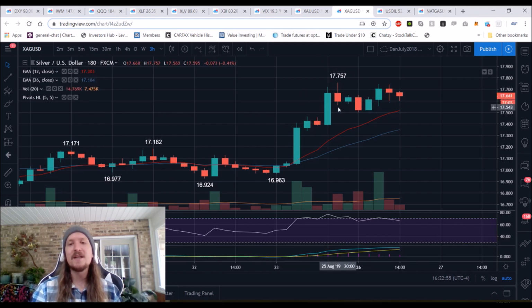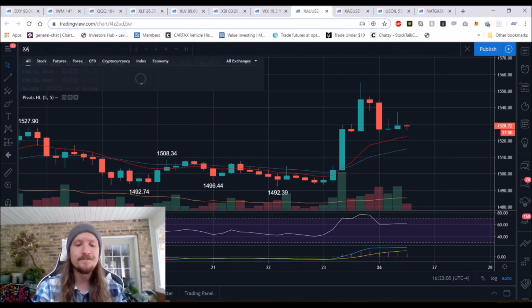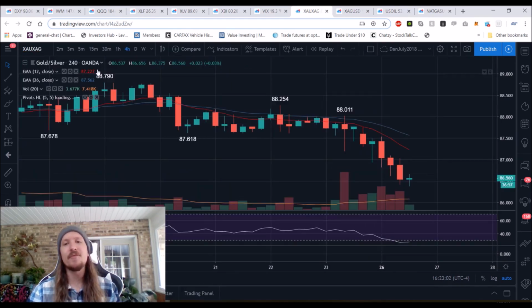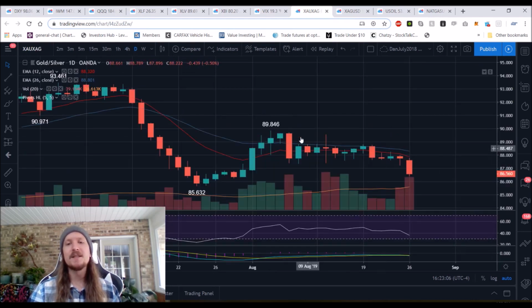But what this did with silver consolidating so much more bullish than gold is it's broken our tight range bearish on XAU, XAG, which means silver is stronger than gold. A very clear bear break, a spike in bear volume after a tight range.